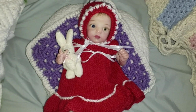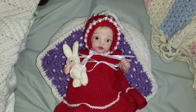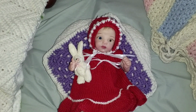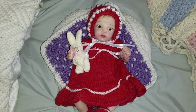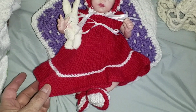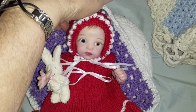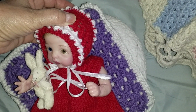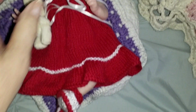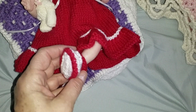Here we have my sweet, sweet little Meadow Heather, who is my little fairy. And she was handmade by my friend Joy, who I call Twink. And she is wearing this handmade knitted red dress with little white ribbon on it. Her bonnet is handmade. It's red trimmed in white in the front and in the back. And she's wearing handmade booties that are red and white.